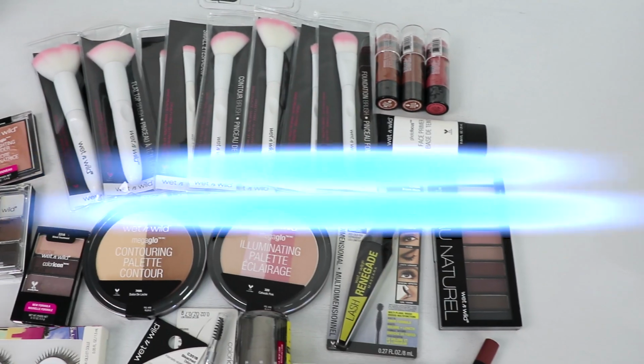So today I'm going to be doing a full face, or somewhat of a full face, almost full face of Wet n Wild beauty products. I've heard a lot of really good things about the brushes specifically, so I got a bunch of brushes and I'm excited to try that. Everything else, I don't think I've tried many of the other things from Wet n Wild, to be honest. So today's gonna be literally my first impressions of almost all the beauty products from Wet n Wild.